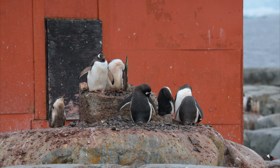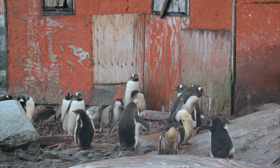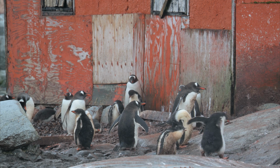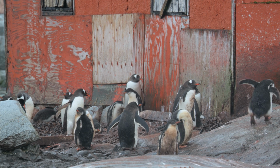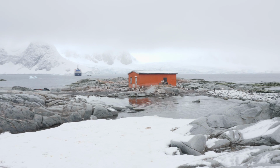Good morning. We are on day 2 on the Antarctic Peninsula. This location is called Petermann Island. There's an old Argentine research hut right here, and this area has basically Gentoo penguins everywhere, including around the research hut. We might find some Adelie penguins still nesting here with chicks. They nest a little earlier, and most have probably headed back out to sea, but if there's any stragglers, that's primarily what I'm going to go look for.